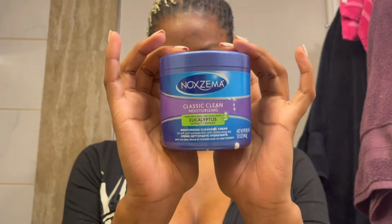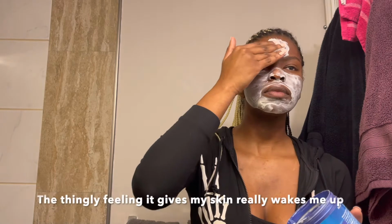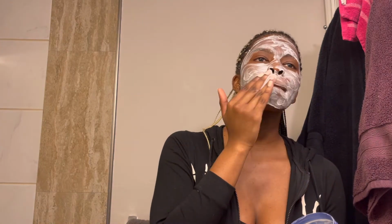Next, I take this stuff, my holy grail eczema moisturizing cleansing cream. My mom bought me this ever since I was a kid. I live by this stuff. I don't know what it is. I just put it on my face and it tingles. The tingling sensation really just wakes my skin up in the morning, and I absolutely love it.